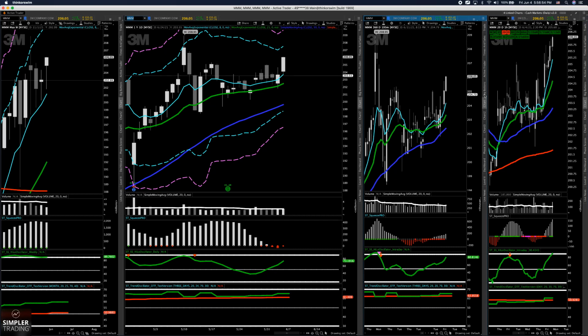I think you can play them through 3M, Caterpillar, Emerson, Honeywell, a lot of different choices. The place where I chose to express it is in 3M, but I'm also going to look to buy Caterpillar. So I think those are the two best ones in the group. I already have a position here in 3M. It looks great. I would look for a new high here, and I also need to buy Caterpillar next week.